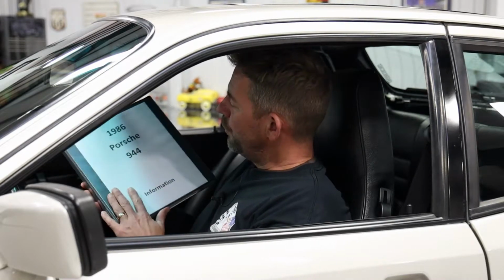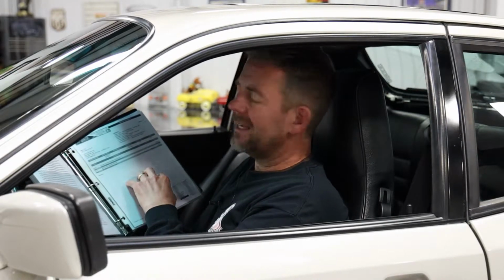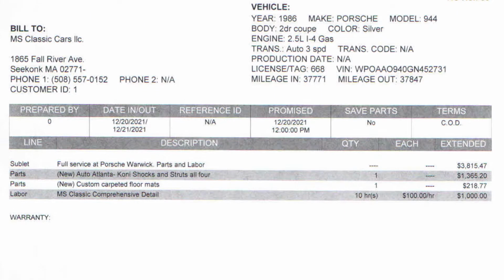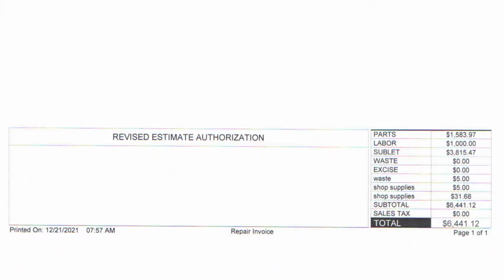On the note of the servicing of this vehicle, I do create a brand new binder for every vehicle that we sell, as I've done with this vehicle here. Everything is laid out in methodical order, all the information I get with the vehicle. Regarding the service on this particular car, it is documented that we invested a total of $6,441.12 in this vehicle. Again, this invoice can be found in our photo gallery on our website.